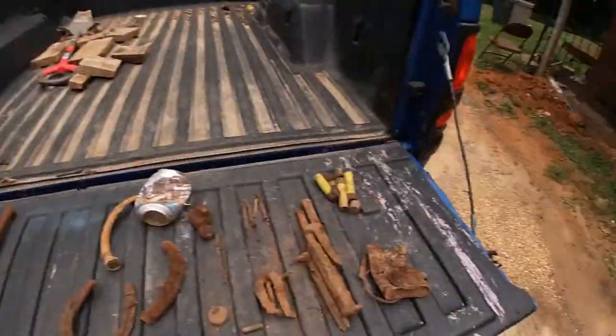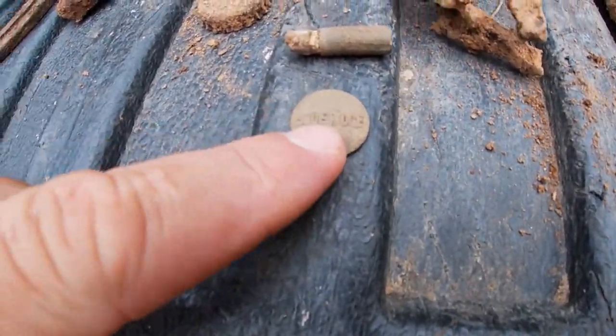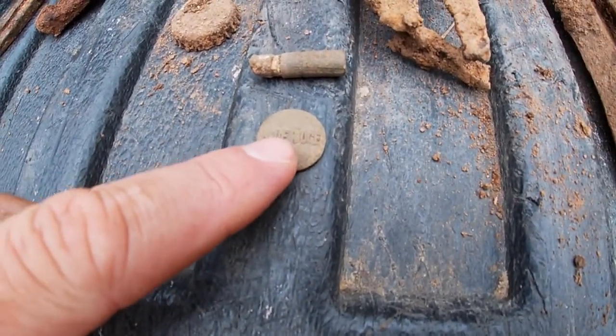Well, we're back to the house. I'll show y'all what all I found today. Wasn't very exciting, but we found stuff. Site number one. Of course, we got the front of the button. It says Blue Ridge. I'll get that cleaned up. Try to get you a picture of it.